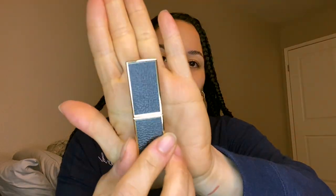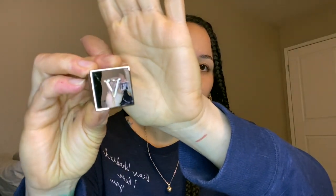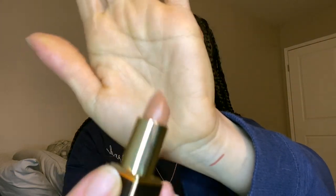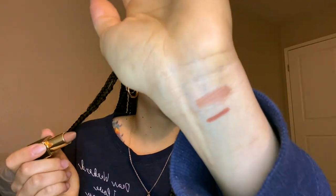I had to get the Vieve lipstick. Come on, it's called Vieve from Jamie Genevieve. How could I not get this lipstick? First of all, this packaging, what? So cute. Has the V. Oh my gosh, I love it. Such good quality. It's a nice little nude. Oh, they're gonna look so cute together.